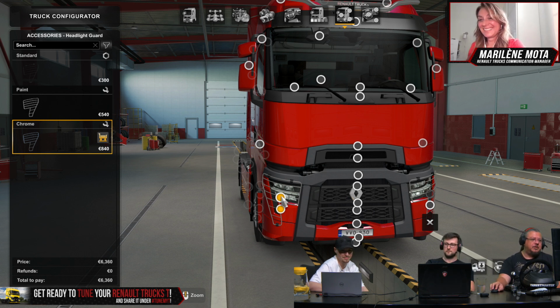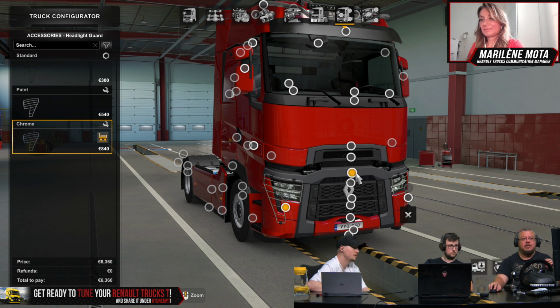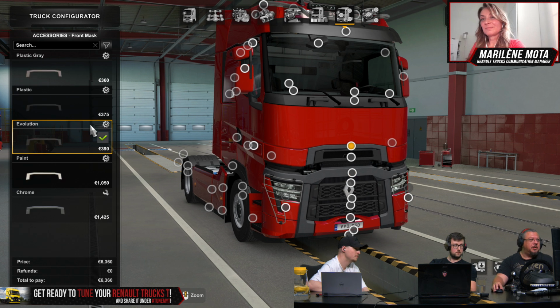Also, this comes in two versions because we currently support two T trucks. One of them is our new truck, the Evo, the Evolution, and we have our legacy version, and they can have both different versions. So players can select their own setups. I will continue with each other part.